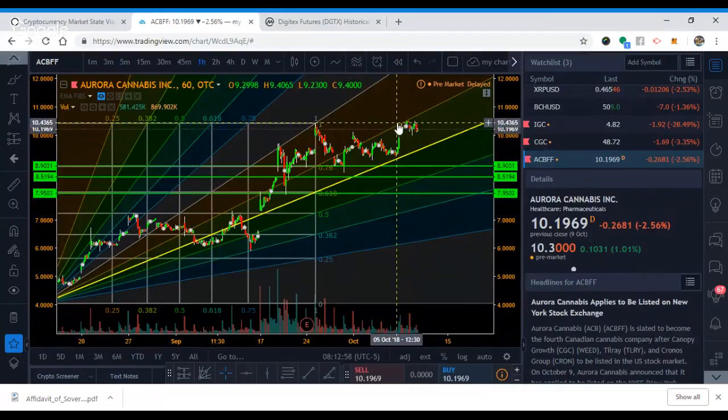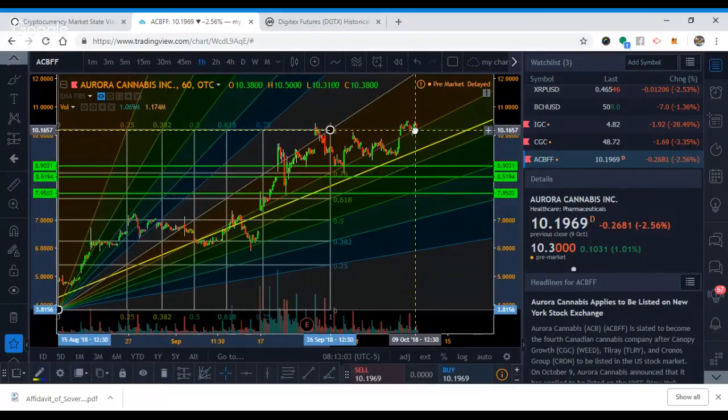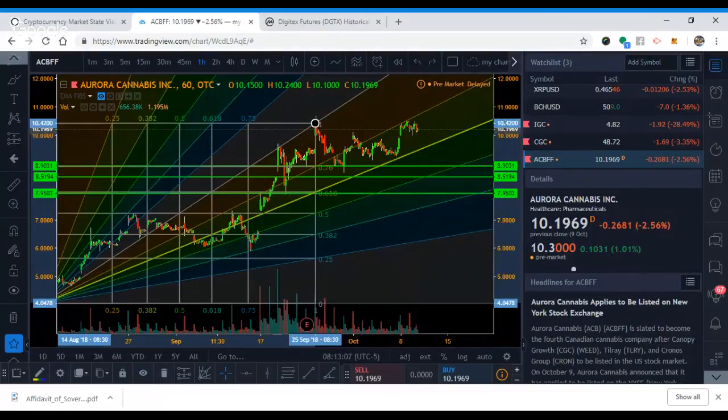1050. Yeah, that's going to be your high, 1049 and 1050 roughly. If we can break 1050 and turn that into some type of support, we can continue to rally with Aurora. I'm not really looking for this one to do any type of wild volatility as I'm long on it, so I'm not going anywhere anytime soon.